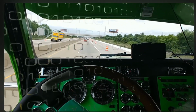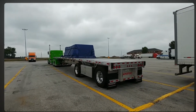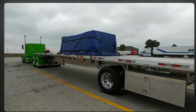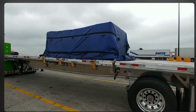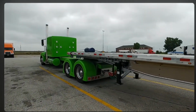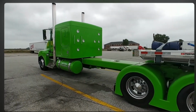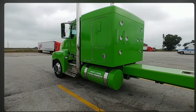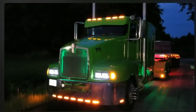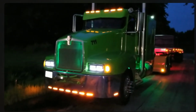Kenworth developed the T600's digital dashboard in conjunction with Boeing. An aerospace company helping design a truck instrument panel was a collaboration that made sense when you understood what Kenworth was trying to do. It was trying to put the driver in an environment where information was organized around what the driver needed to know rather than around what was easiest to instrument.